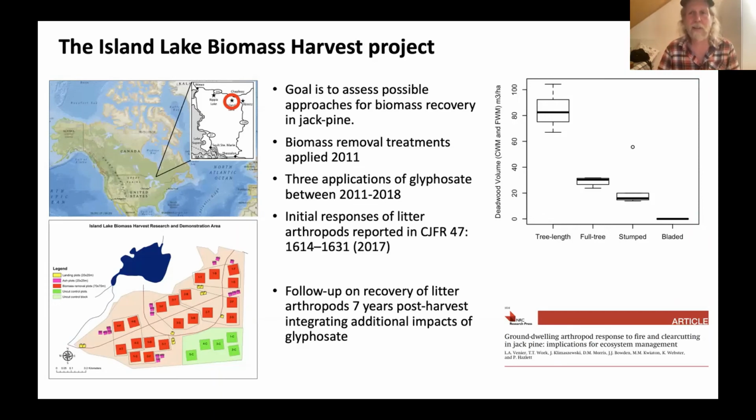I thought this was a nice full circle approach to the keynote we had this morning, where we're back talking about potential impacts of glyphosate. If you're really interested in the initial impacts of the biomass removal, Lisa has already published this in a really nice article in the Canadian Journal of Forest Research, and I put the reference for it down here. But what I'm going to talk about is the 7-year post-harvest response to see, one, do we see any recovery in these biomass plots, and two, what are the additional impacts of glyphosate on arthropod communities? So let's go over there.